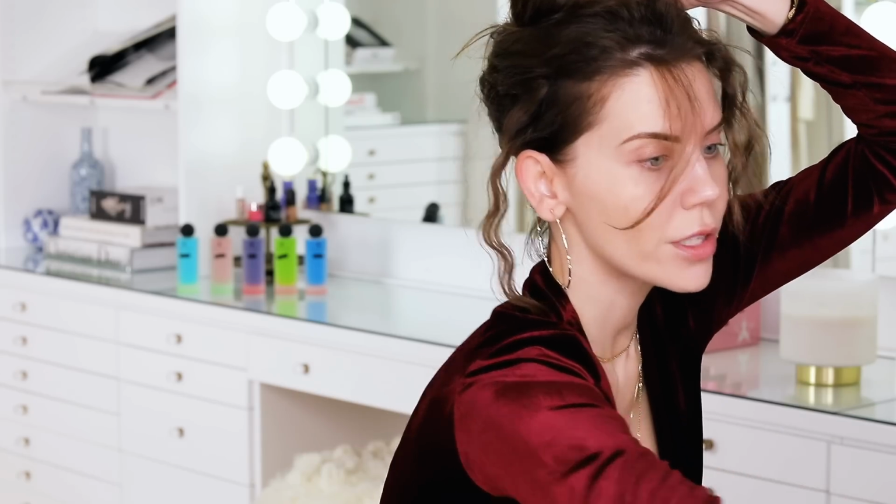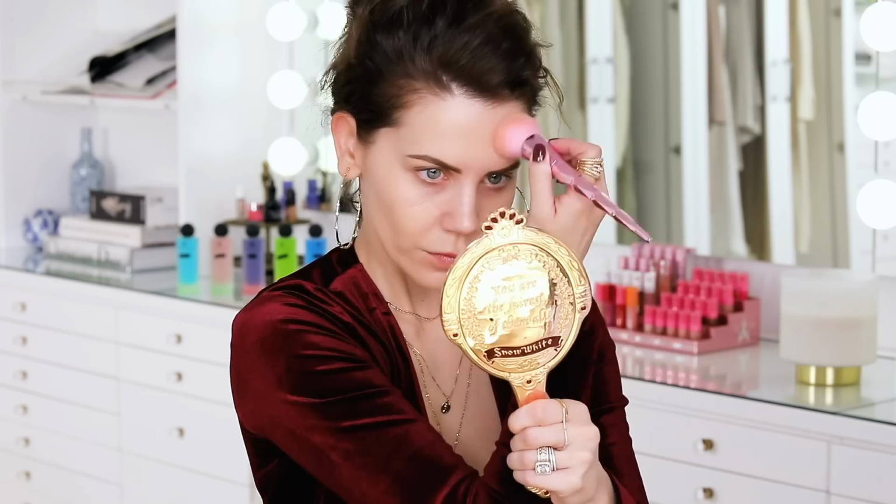Do you know what Jeffrey's brushes are super good for? My attractive meter just went down about 10 notches, but at least my hair is not annoying the living crap out of me. So, whatever.